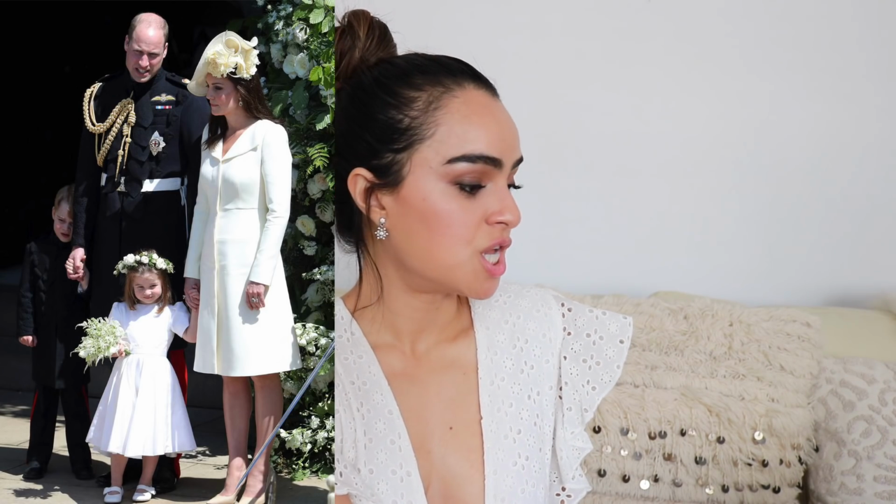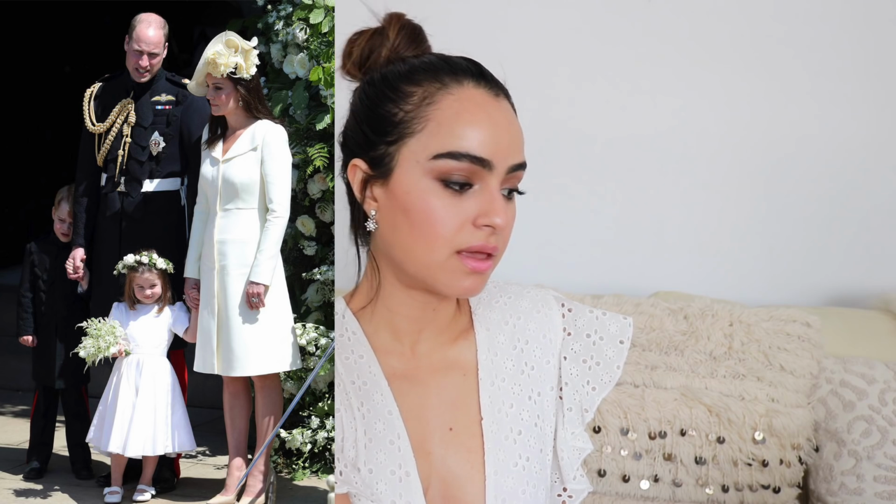Duke of Cambridge. He looks great. He's wearing the same thing as his bro.